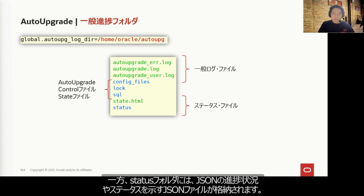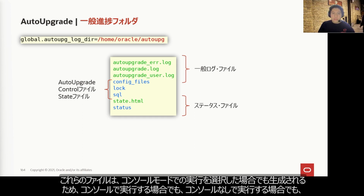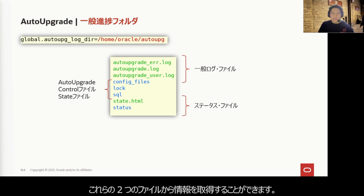On the other part, the status folder will contain some JSON files, the progress.json and the status.json file, which are meant to be consumed by other tools, just in case you want to integrate the AutoUpgrade into your own pipeline and automate it. These files get produced even if you choose to run with console mode, so whether you run with console or no console, you can still get information from these two files.